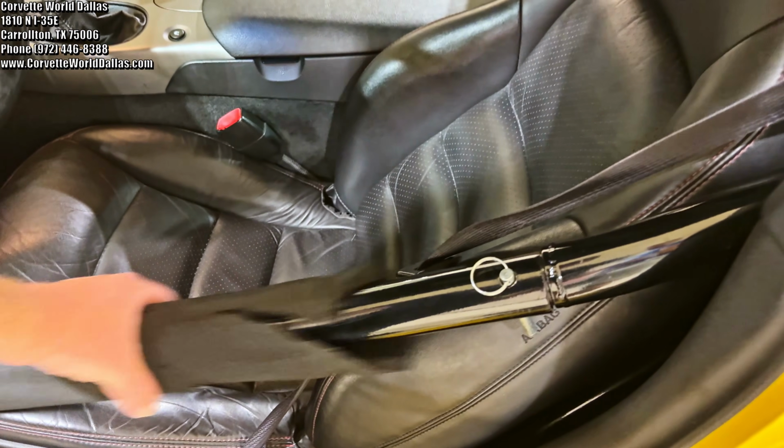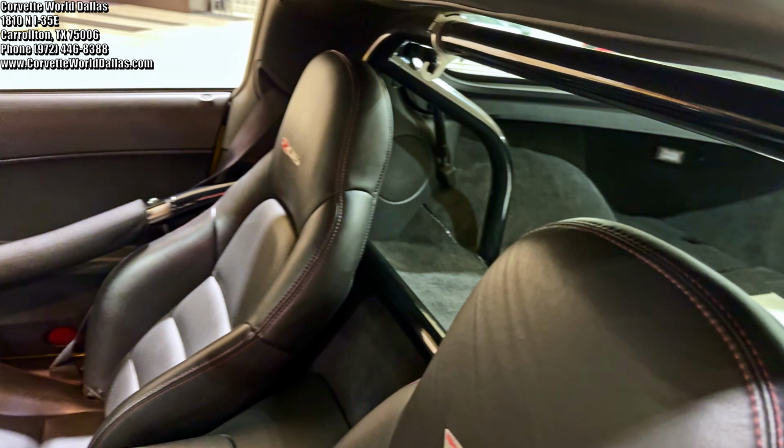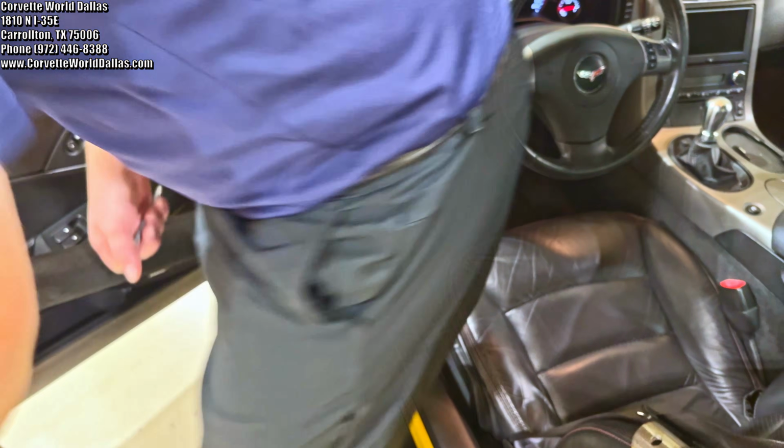But as you can see, we do have a roll cage in here, and you say, well, how do we get in and out of this thing? Well, I'm gonna go ahead and show you. So pull this pin. This opens out like so. Hop on in.